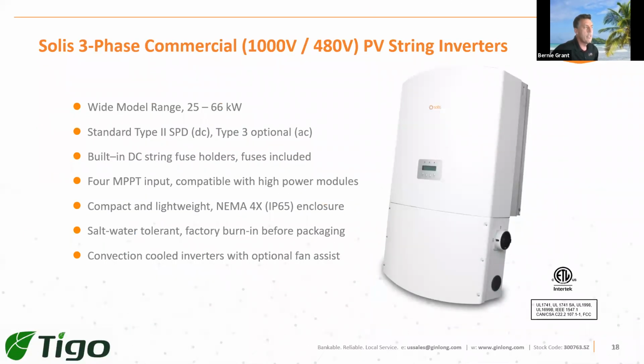Our 3-phase commercial inverters have a wide model range, pretty much a model for everything that you could expect to use. It has built-in surge protection devices, built-in string fuse holders, and 4 MPPT inputs, which is very important for large roof systems where you may have different size strings in different areas. The MPPTs are 100% independent, meaning that you could have different power levels and different string lengths going to each MPPT. They're fairly lightweight aluminum chassis, which means they're salt water tolerant, and we do 100% factory burn-in on every inverter that comes out of the factory at high voltage, high current output, and high temperature.